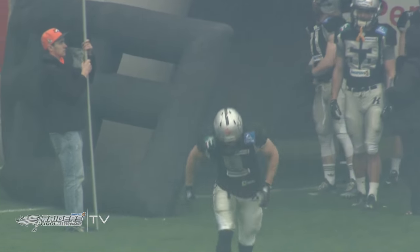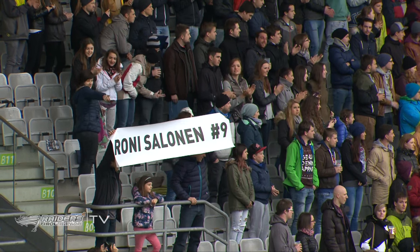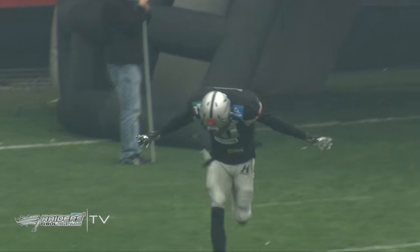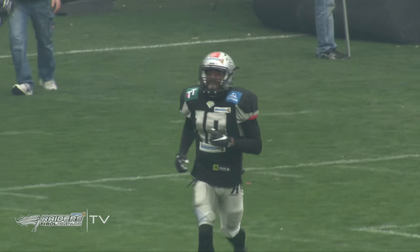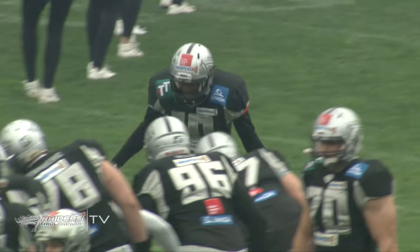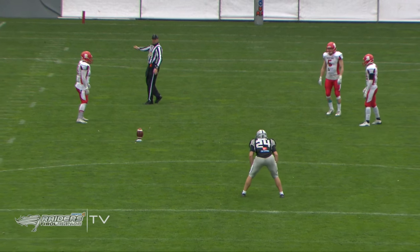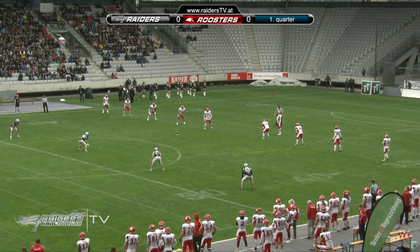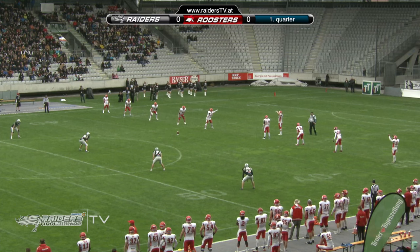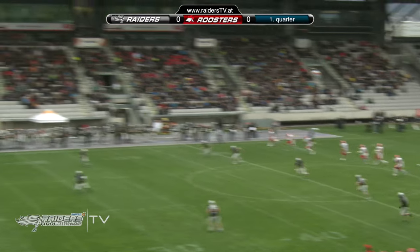Interesting. Roni Salonen, of course, is from Finland himself. He's playing against his countrymates, let's put it that way. Let's not forget, here we see Dejan Washington, safety for the SWARCO Raiders. We see number 5, Akseli Olin, ready to kick it off. And in the Raiders' end zone is Adrian, your brother, number 7, Sandro Platzkoma, ready to take the ball.